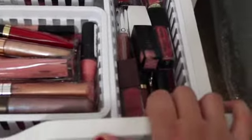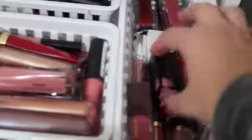This one is also more just kind of my smaller ones because they were the ones that would fit here. So I have my Kevyn Aucoin lip glosses in here. I have my Pixi and my Storybook Cosmetics liquid lipsticks, my Sleek liquid lipstick, and a lot of the minis that you can get when you get kits or just buy the mini ones. So that's that one. Moving on to this side.